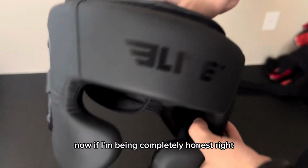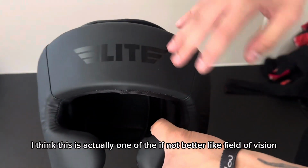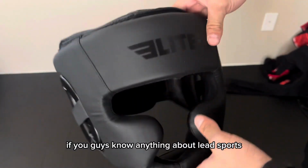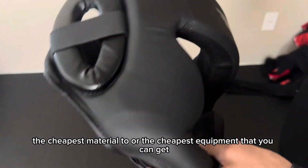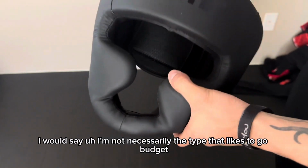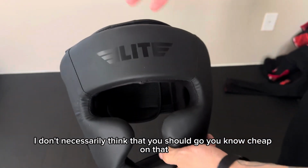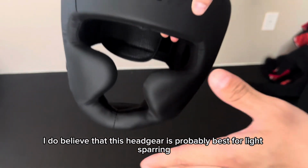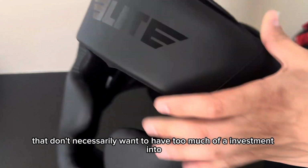Now, if I'm being completely honest, I think this has one of the better fields of vision, comfortability, it's all there. And on top of that, it is super, super cheap. If you guys know anything about Elite Sports, it is the cheapest equipment that you can get that's relatively good, I would say. I'm not necessarily the type that likes to go budget, specifically for something like headgear where you're talking about your brain, your face, everything along those lines. I don't necessarily think that you should go cheap on that. But if you're trying to ball on a budget, I do believe that this headgear is probably best for light sparring and those beginners that don't want too much of an investment in their equipment.